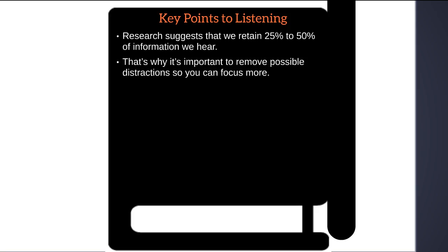Now, that's why it's important to remove as many possible distractions as you can so that you can focus more. If possible, if you have an iPhone or an iPad or a smartphone, you might want to turn on the do not disturb option or mode on the device itself, because you don't really want distractions.